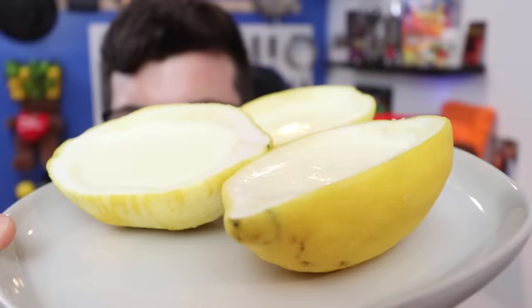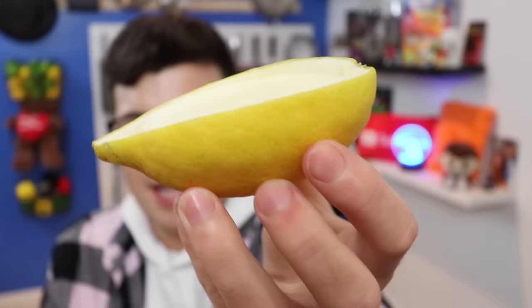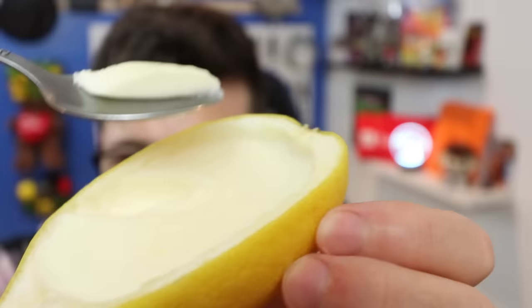I'm really excited for these. I feel like the average person's reaction to seeing this would be like, oh, it's just a lemon custard cream with cooked eggs or some kind of starch or something, but it is just three ingredients and somehow it magically sets up. It also smells really good.